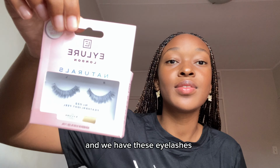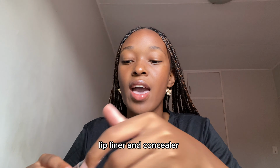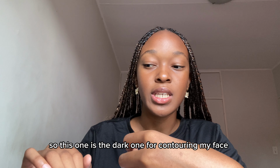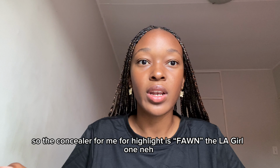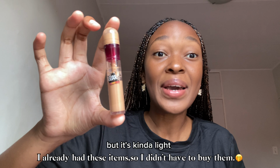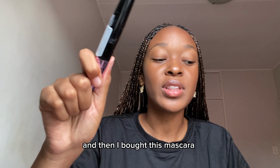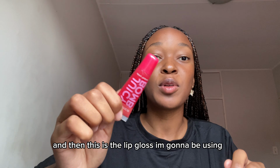And then we have these eyelashes. Blush. This is eyeliner, lip liner, and concealer. So this one is the dark one for contouring my face. The concealer for highlight is the LA Girl one, and it wasn't there at the discount. I then remembered that I had this one, but it's kind of light, so I'm not sure. We'll figure it out. And then I bought this mascara. And then I have this lip liner, and this is the lip gloss that I'm using.